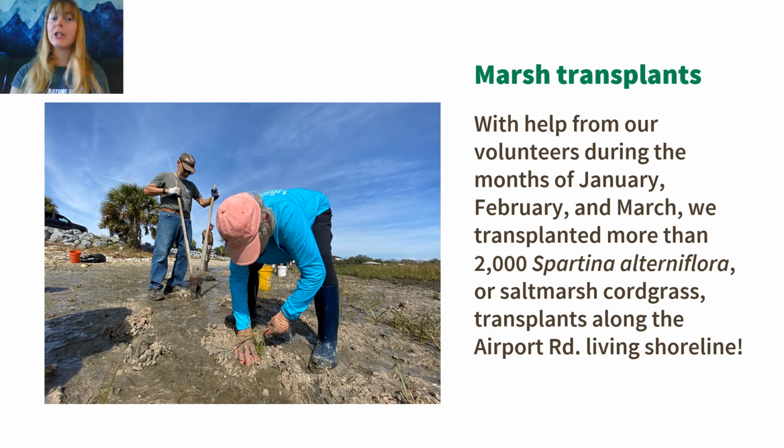Lastly, a way for volunteers to become one with the plants is through helping out with marsh transplants. To prevent further shoreline erosion on Airport Road, we have been digging up salt marsh cordgrass from one spot where we will later replant it to put some on the exposed, eroding shoreline in hopes that in coming years, our 2,000 individual propagules will become a dense, vegetated salt marsh. Bystanders walking or biking by are always eager to learn what we are up to when performing these transplants, with one bystander even telling us we were the heroes of the earth.